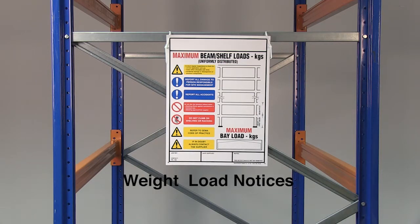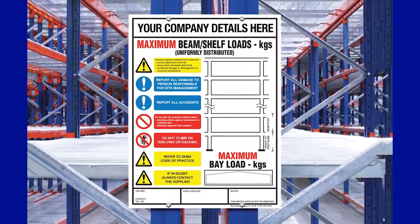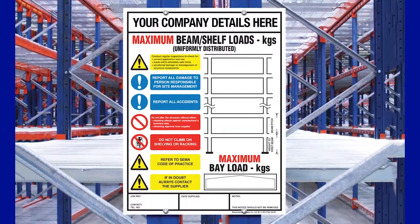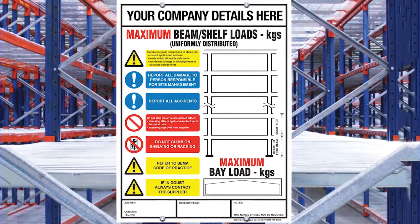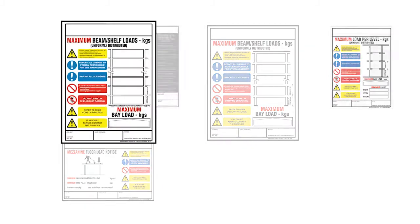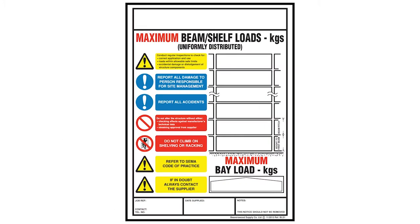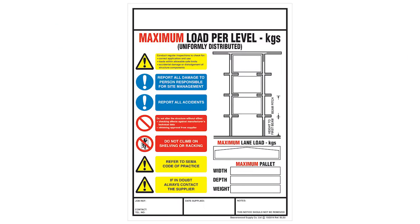To aid your health and safety procedures, we offer a range of weight load notices in various formats. These notices stipulate important information relevant to the safe working load limits. First is a range of 5 PVC notices to cover general shelving, long span shelving and smaller installations of pallet racking, cantilever shelving and drive-through racking.